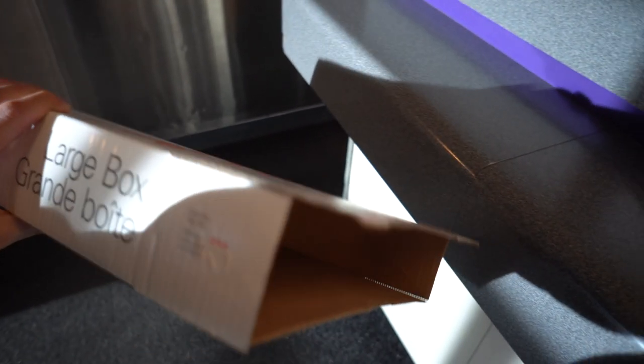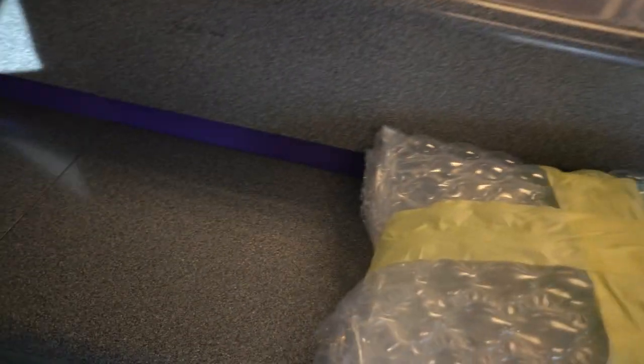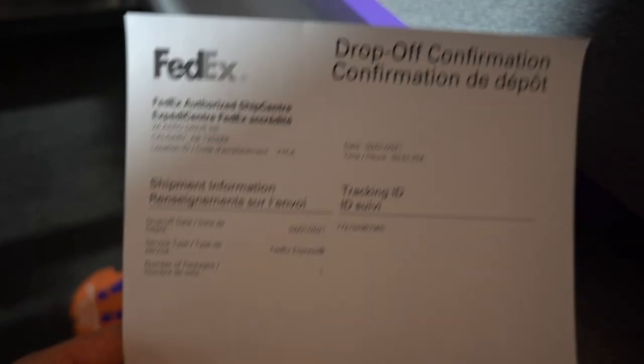For overnight, right? It should be, yes. Yeah. Right on. Yep, it should. Ooh, get it in the box. Just do drop off receipt. Nothing like a quick FedEx overnight, eh? Okay. Oh, box confirmation.